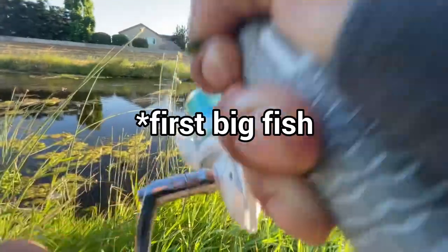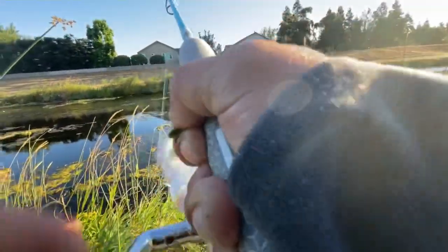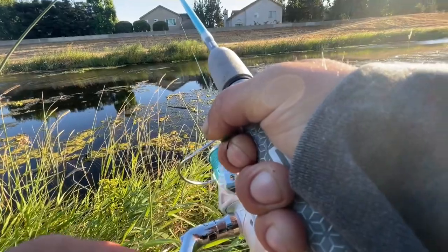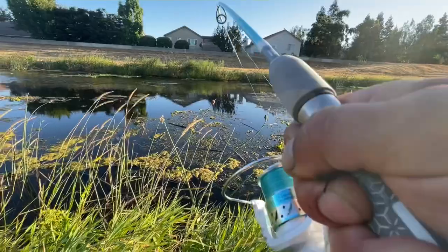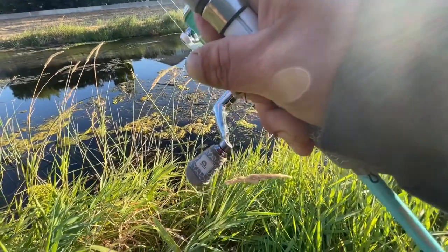Ooh, on the Cardoza Lures, baby. That's right. First fish on the Proficiency rod. Oh, he's all up inside that cover. Come on, buddy. Yeah, he's still on there. Is he? Don't tell me he got off. Nope, he's still there. Look at all them weeds he's in though. Come on, fishy fishy. Come on, buddy.